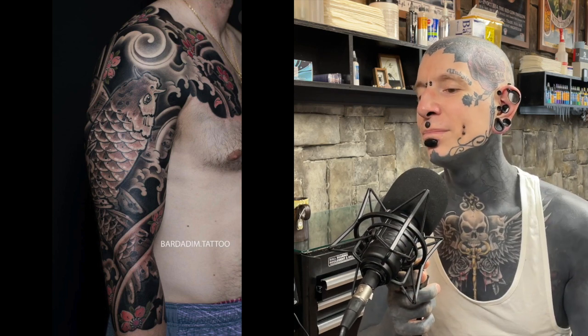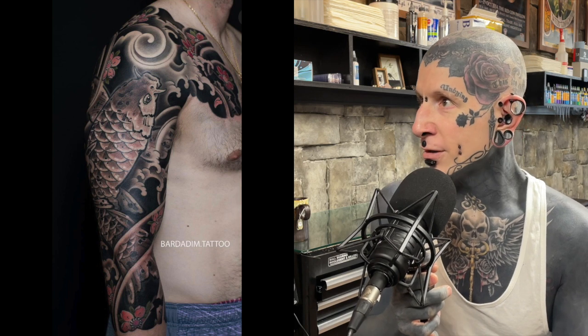My only question is, this looks fresh. Well, part of it looks fresh for sure. This is a very well taken photo. I want to see this thing healed. I think it looks better healed. This kind of stuff looks better healed. My guess is the koi lightened up, and then that black stands out more with it. Because when you're beating up the skin for a while, it gets red and everything looks darker than it actually is.